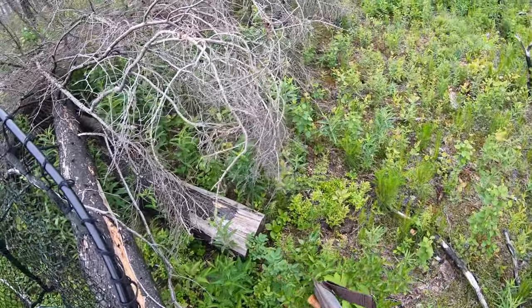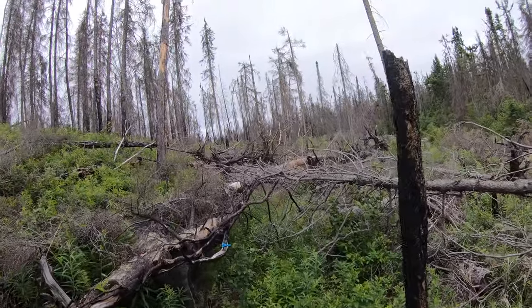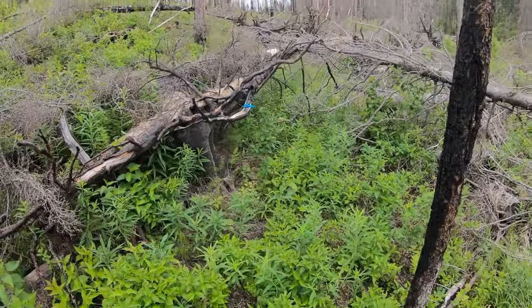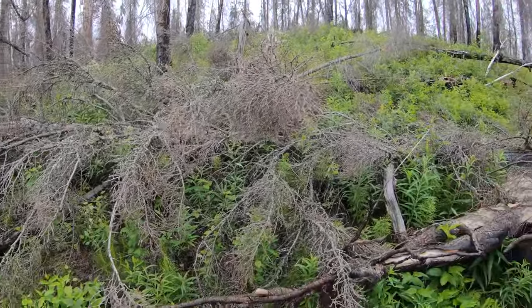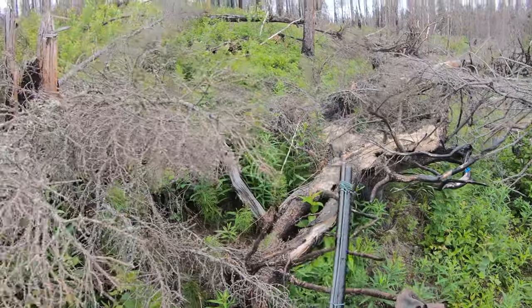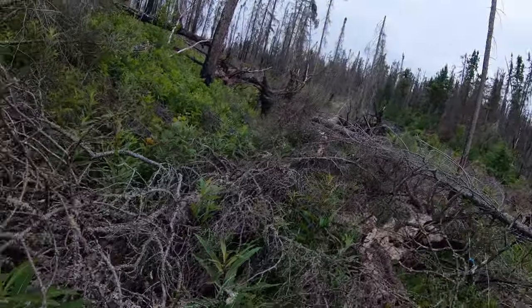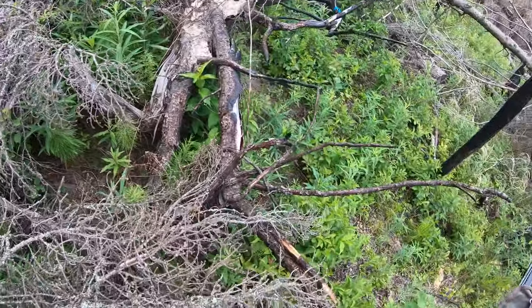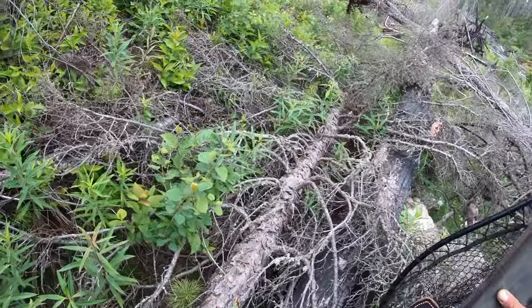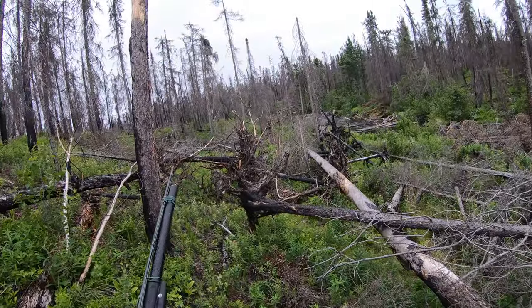Oh, that's gonna be a tough one with the canoe, but we'll make it. Wow. Okay. I wonder if I can just go around and break some of these branches off. The main thing for me is that I can make it through with the canoe too. Okay, yeah, that's doable. Let's do that.